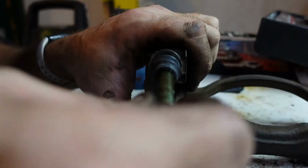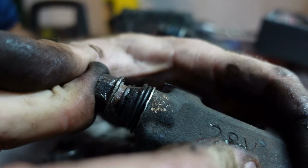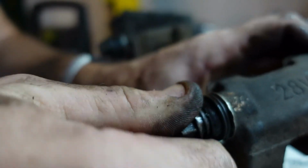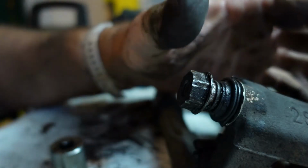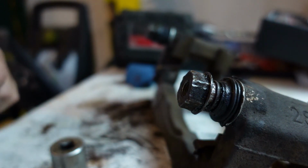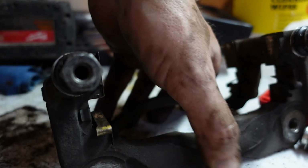Let's see if this one will go in any better. Yep. Woohoo! Alright, that one went right on. This one, I'm going to have to squeeze in a little bit. This one's still pretty sticky. I don't like it. But we're going to go crank that down to see if we can get it to go in properly. Alright, she's in. This guy's in.